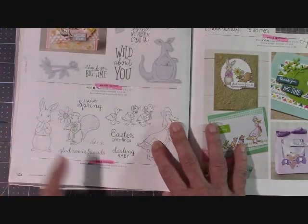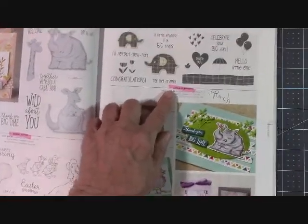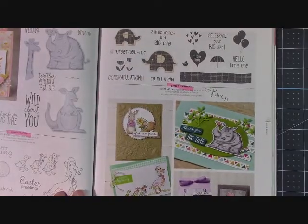Animal Outings, Fable Friends on 102. Both of those are retiring. The Little Elephant is retiring, and the Punch. I'm going to miss that because those elephants are cute. That is retiring.